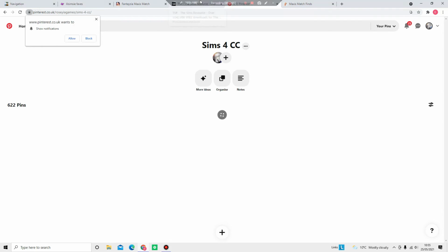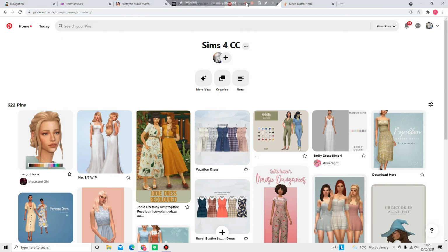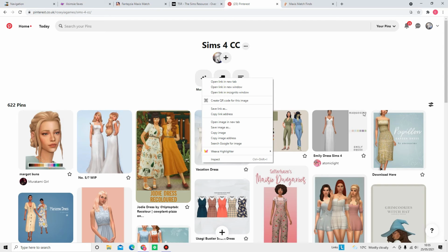Let me add a little bit of spice to that. I was just looking, and I have literally 622 pins in this thing right now. Literally 622 pins. What is the need for that? Wait, I've already got that in my board.